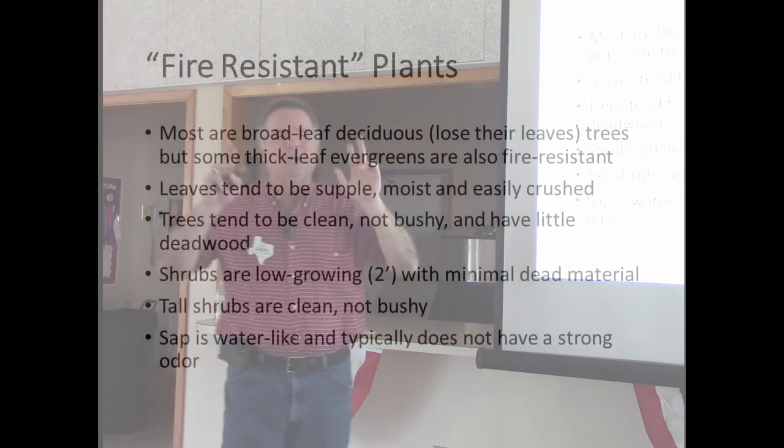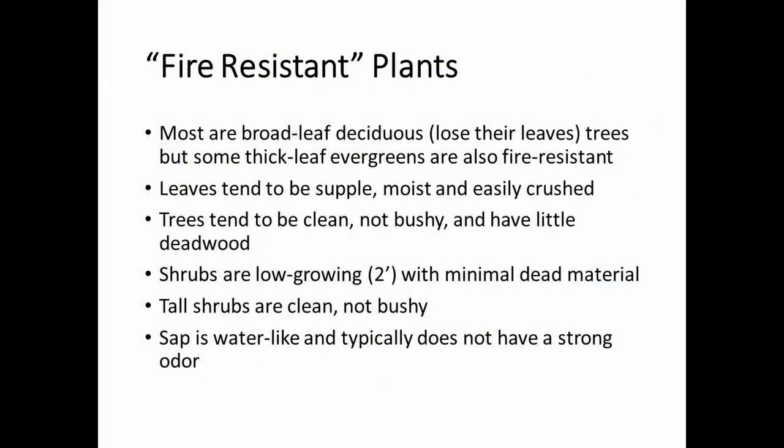Now, I use the term fire-resistant plants rather loosely, because as we've already mentioned, no plant is 100% fire-resistant. But those plants that are more resistant, or not as likely to catch fire and catch fire as intensely as those pines, those cypresses, those yaupons, these are your broadleaf deciduous trees. These are your trees that lose their leaves.